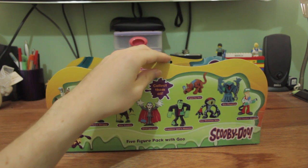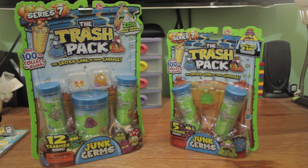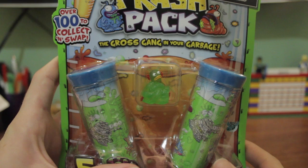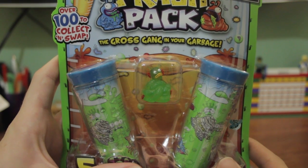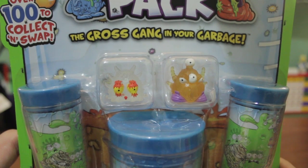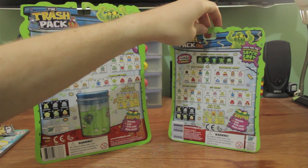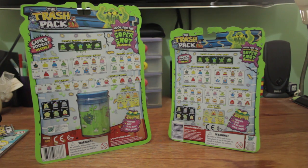the TV show. There are also these 2 Trash Pack sets from Series 7, which are really some funky looking toys, especially with the change from a garbage can to a test tube. If you haven't seen it already, you should definitely check out Leokim's videos on these toys. They really are a lot of fun.